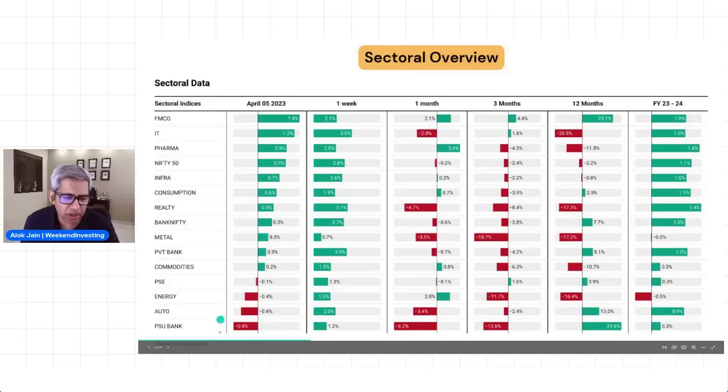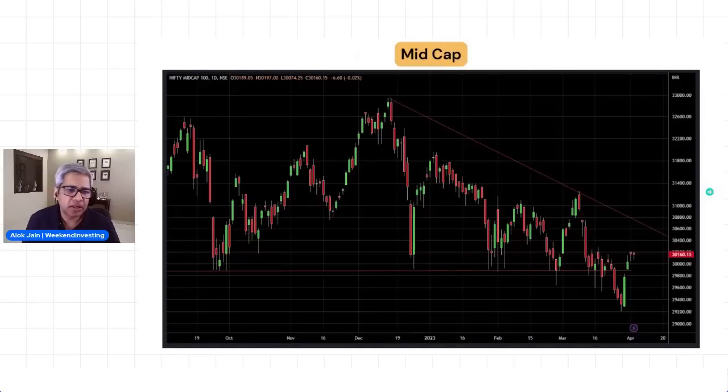But this is more or less, I would think, of a corrective nature after 2-3 days of rallying, because for the week they're still quite nicely up. So a good day overall, where most sectors were doing all right.